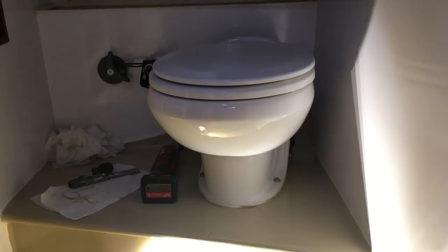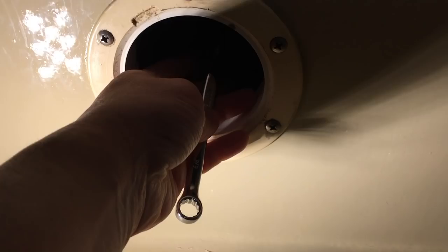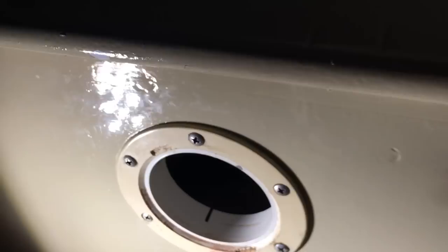Number two, it's bolted. I don't know if you can see it, but anyways, gotta stick my hand through there with a ratchet or an open-ended wrench to get the toilet off. Yay.